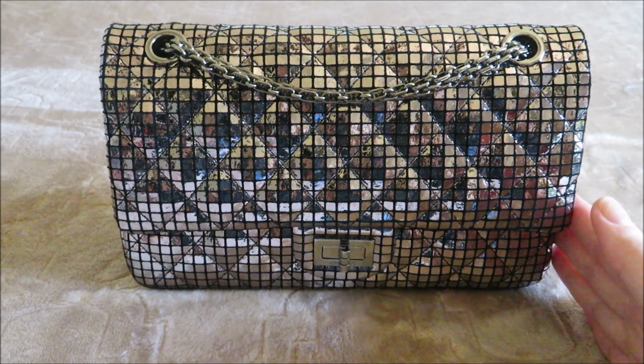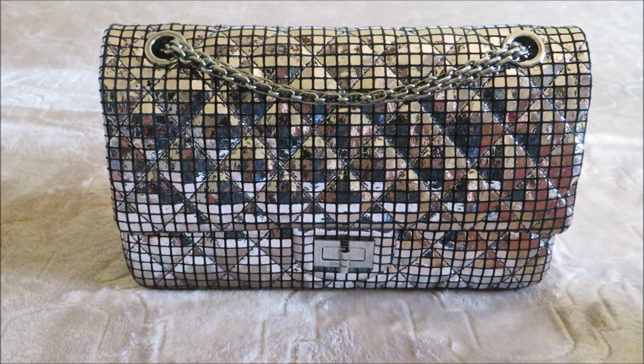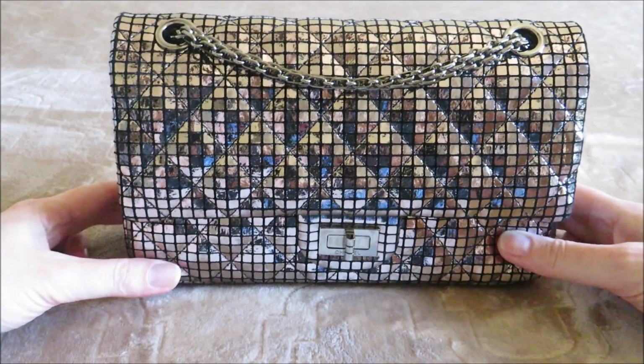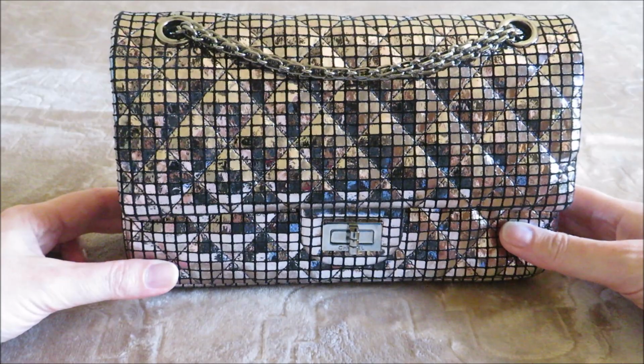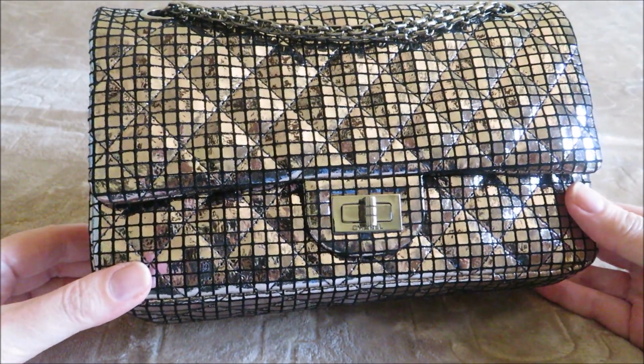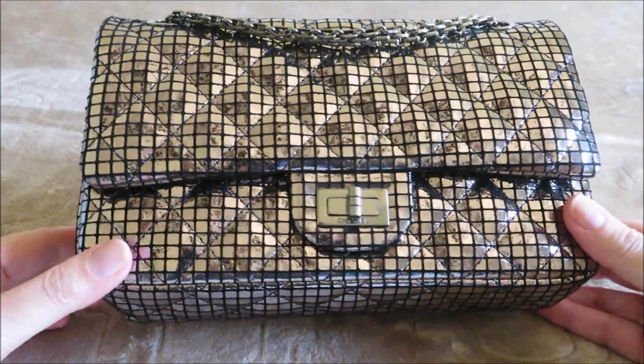It's a 225. When this bag originally came out, it came out in all the sizes: a 224, a 225, a 226, and a 227. So it's available in every single size, although it's quite rare to be able to find the mini and the 227. The 225 and 226 are much more readily available, and they're not even really readily available. You have to search for them. And the condition can vary quite a lot because of the material of the bag, which I'll tell you about.